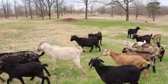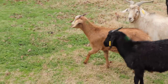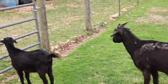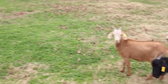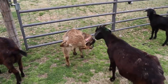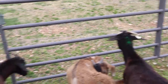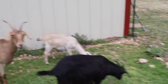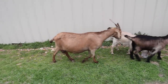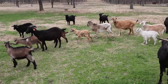Got a battle going on right there. Well, I guess they're done. Everybody's still got their green paint behind their heads. Not all of them, but most of them. I think there was one or two we didn't mark, but some of the kids, like these kids here, we didn't mark those. Mainly it was just the adults. They all got their hooves trimmed and got their copper bolus. Should make them feel a lot better.